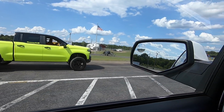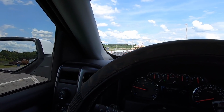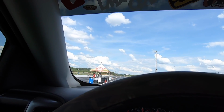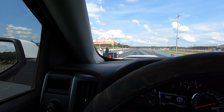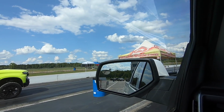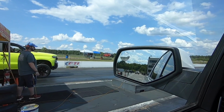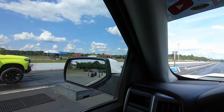Left lane has typically been a little bit worse. I spun more in the left lane than the right, so we'll definitely have to see. Should definitely be a good race. Gonna have to get him on the tree. No question, gonna have to.